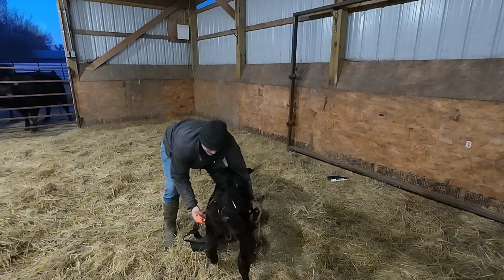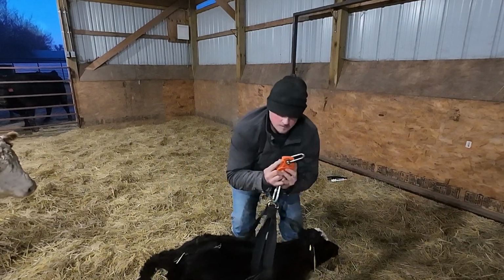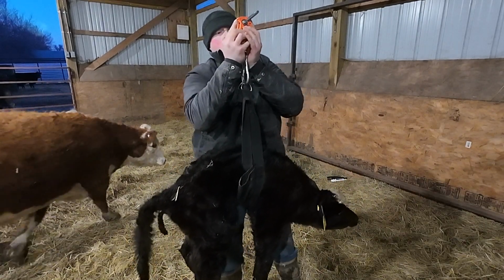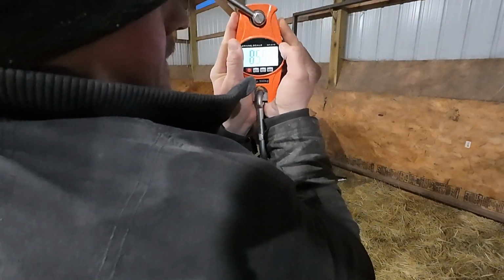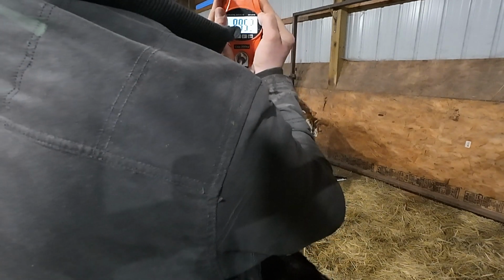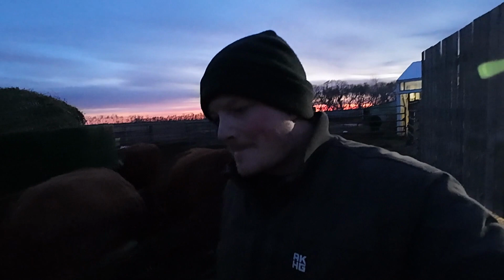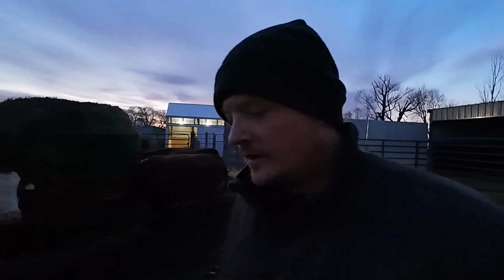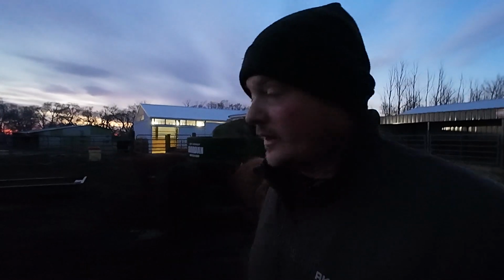I'm gonna guess 85 pounds. 85 pounds. 89 pounds. So it's obviously getting dark. We're not on daylight here, so in closing, I'm not going to get the other 2 heifer calves that were just born today as well on camera probably.